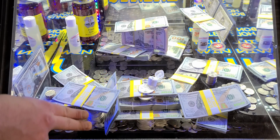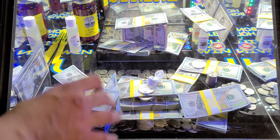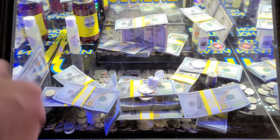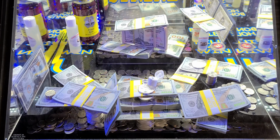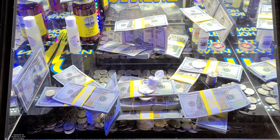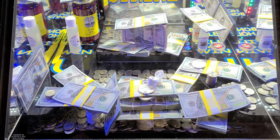Ooh, okay, so another $1,000 strap fell. It's kind of bridged the gap for the pot, so we just got to get some more weight on there and it'll fall down. It shouldn't take us nearly as long as it does when it's like a 10,000 stack in there, because it's a lot smaller. It's only like 1000. So hopefully we drop this.